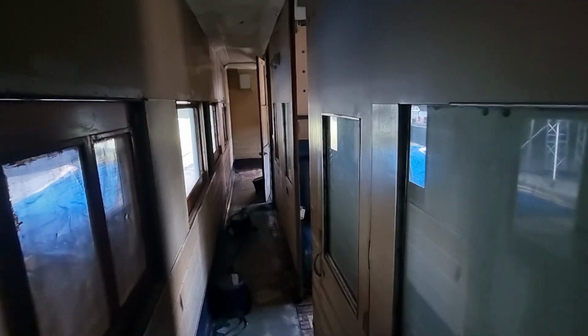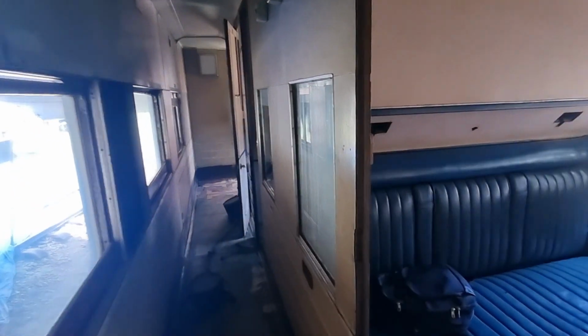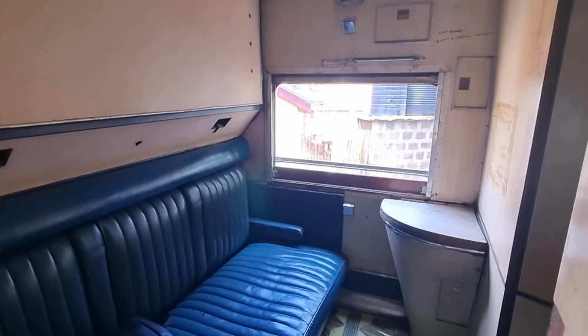One of the highlights of the museum is exploring the interior of these vintage carriages. Each carriage provides a glimpse into the past and the diverse experiences of passengers.